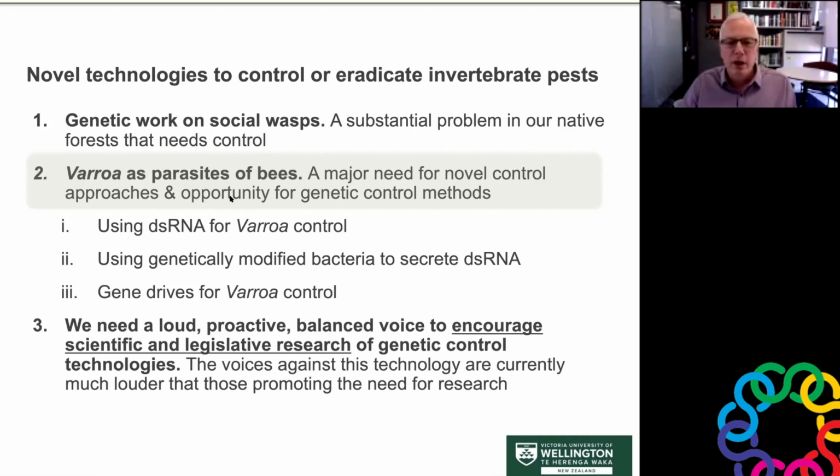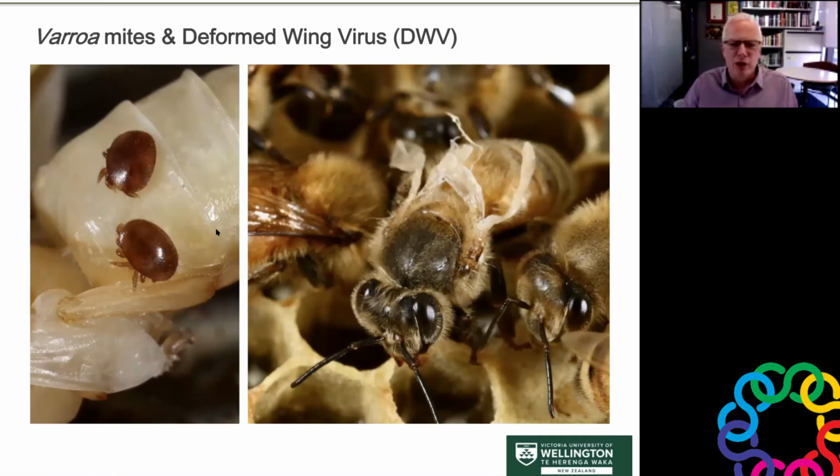So I'll start off with a bit of a description of Varroa. Lots of you will be familiar with Varroa; some of you won't be. This is the Varroa parasite over here, on a bee pupa. These are two adult female mites.